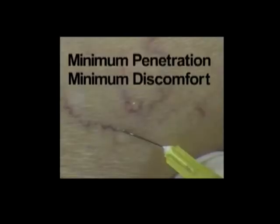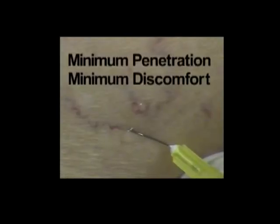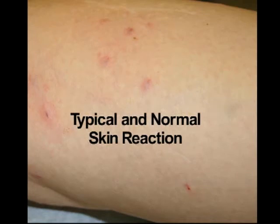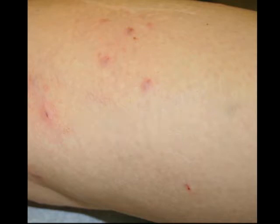Because many of these veins are right on the surface of the skin, the needle barely penetrates the upper skin layer, causing less discomfort than a mosquito bite. Once treatment has been performed, you will notice several things. Immediately after treatment, it is very common to have small areas resembling hives or mosquito bites. This occurs at the sites of the injections. These are harmless and are usually gone within hours or by the next day.